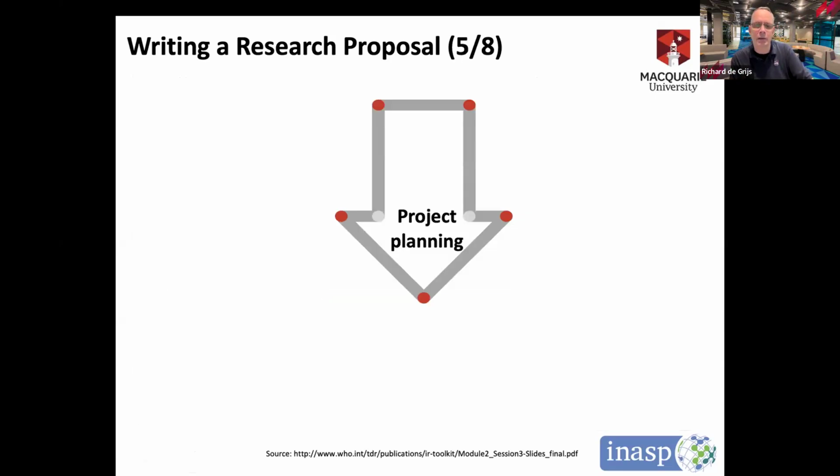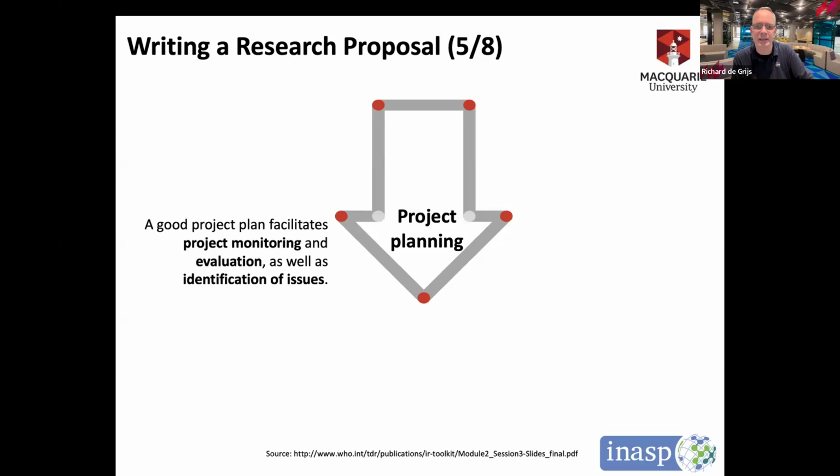So here are a few items that you should think about when you plan your project. A good project allows monitoring and evaluation, and if there are any issues, they should be able to be resolved. So evaluation is just as important as planning, because by monitoring and evaluating your progress, you know whether or not you're going to reach your goals.